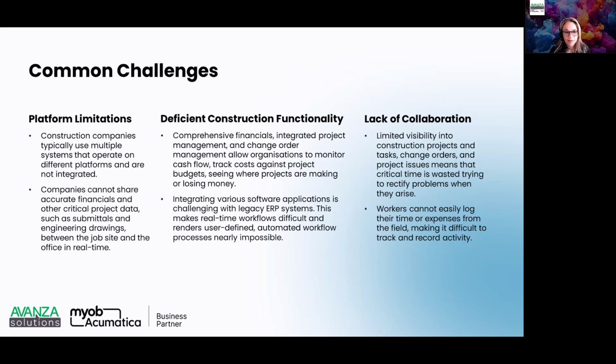Now, running a construction business sure has its ups and downs, especially when you're juggling old school systems. So let's chat about some of these headaches and what companies like yours might be facing. First off, those older systems, they're not always up to speed with today's needs like remote work and cloud stuff, which really showed in the last few years. It's super important to make sure that your team in the field and your folks back at the office are on the same page, sharing information in real time. Since construction work happens on site, smooth info flow is a must.